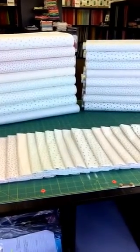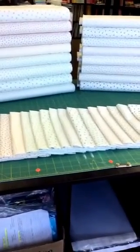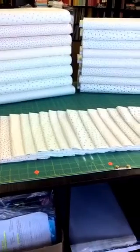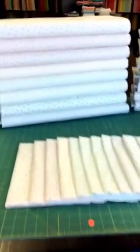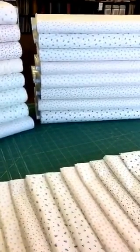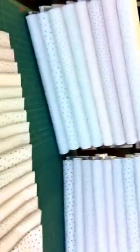Today we are going to talk a little bit about low volume fabric. What does that mean? You hear it and see it everywhere nowadays. So let's talk about that, and I want to show off this awesome new fabric that came to me from Robert Kaufman this week. And this is the Hints of Prints line from Darlene Zimmerman.